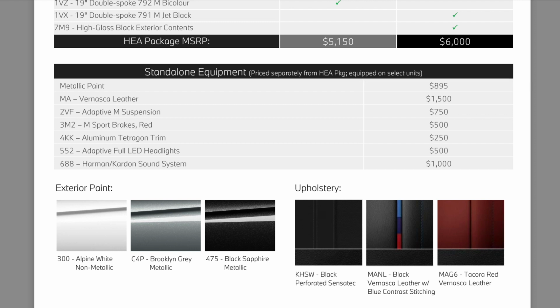Now on the second page, we also get a breakdown for some standalone equipment. So you could have HEA 1 and you could have HEA 2, and some of them might have some additional equipment, like metallic paint. There are only 3 paint options: Alpine White, Brooklyn Gray, and Black Sapphire, and you have Vernasca Leather, $1,500.